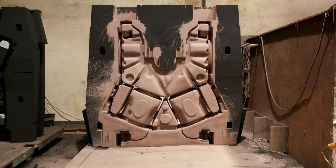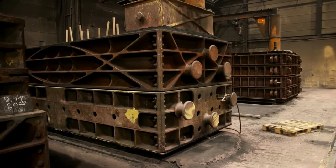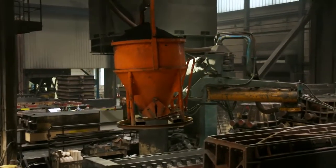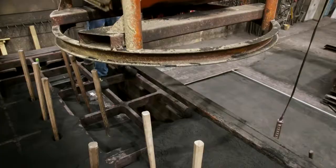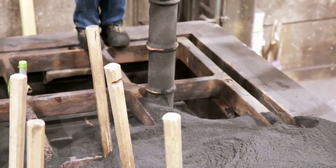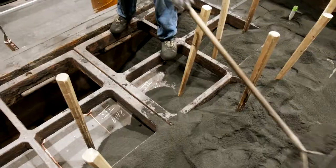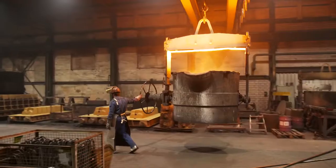But before that, the 10 disc cores are placed in a casting box. The cavities are filled with special sand. Without this sand, parts of the mold would fly off during casting. It's a job which calls for a lot of experience. Any mistake could render the mold useless. All this takes place days before the actual casting, which also demands total precision.